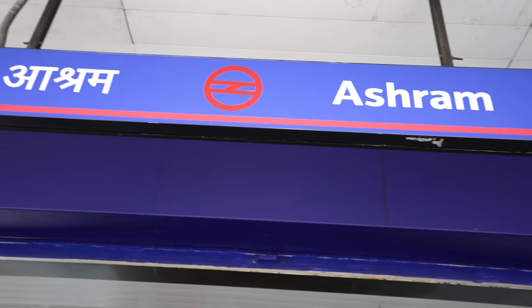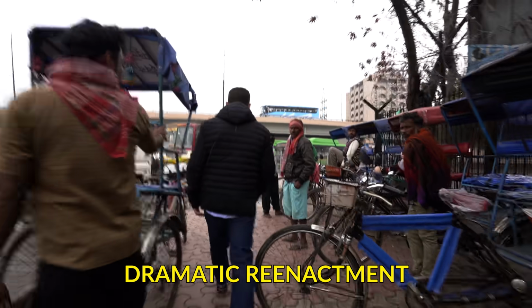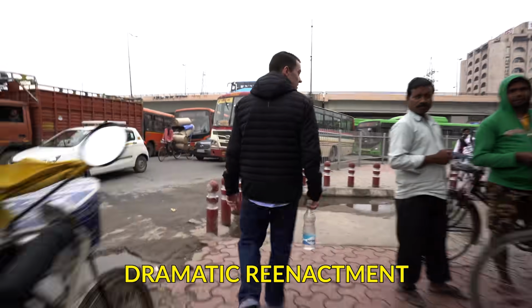So the Delhi Metro is incredibly easy to use, and it only cost us 40 rupees each to get from Ashram Station, which is in the New Friends Colony where we're staying, here to Kutub Minar. Now, when we left the metro station here, the auto rickshaw mafia came up to us and tried to quote us some pretty large prices to get to the Kutub Minar. So we're gonna see if we can get a better deal.